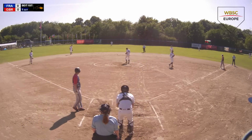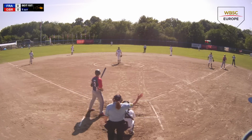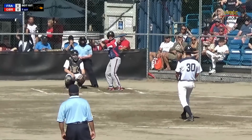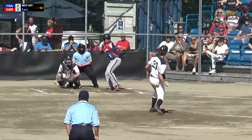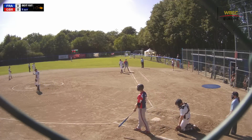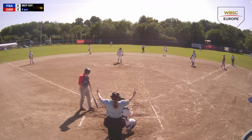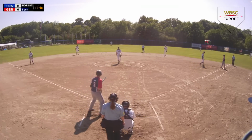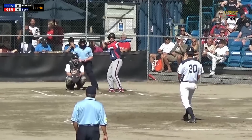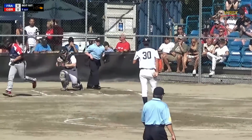He's taken a couple of healthy cuts at Privat's pitching here. Has not made solid contact with them yet, but with the way he's swinging the bat, if he hits one right, it will go far. And he watches that one down for a ball. The count goes to full. With Keane at first base, he could be looking to score on an extra base hit by Nash here. Privat looking to attack the zone with 3 balls. And Nash ready to hit. And that is down for another walk.